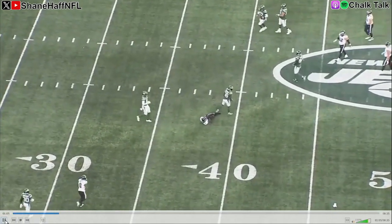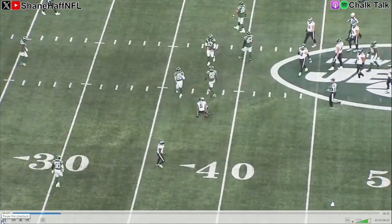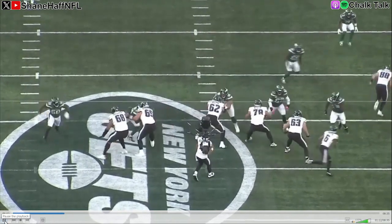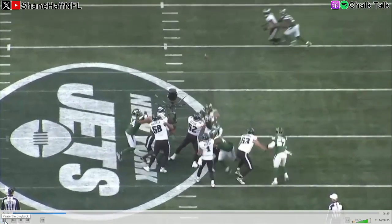And this isn't the only time this game that we'll see the Eagles put a non-running back in the backfield. We see him do it with Smith again. We're going to see him do it with Goddard. I really like this look for the Eagles offense.